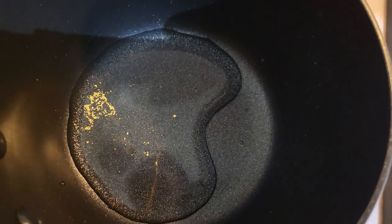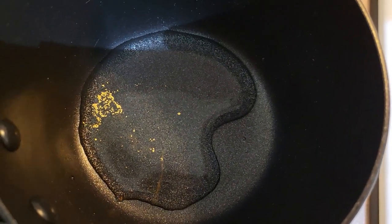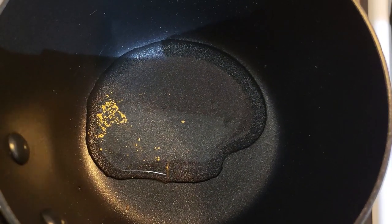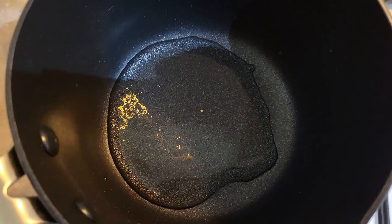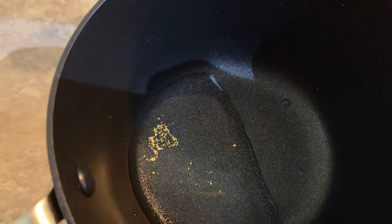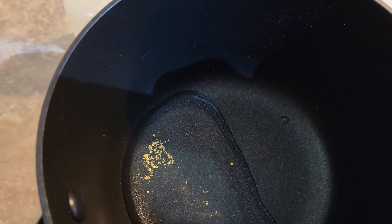And now we've got to actually boil that water off. And that'll dry out the gold and the black sand, and then we just get rid of the black sand, separate that. And then we take the gold flakes and then we weigh them. So I'm not expecting too much here. Probably 0.1 of a gram, maybe.